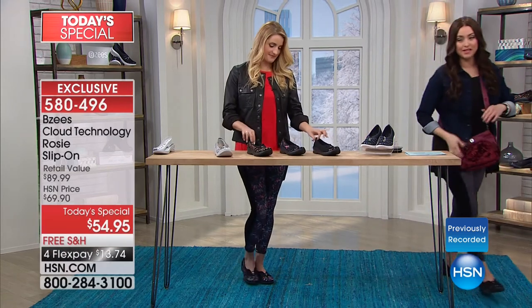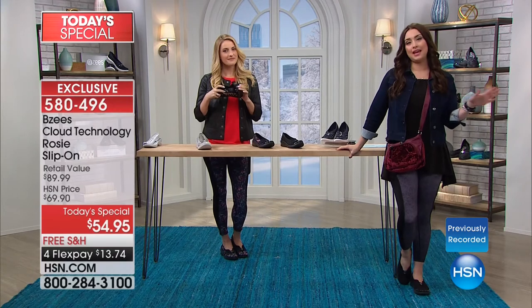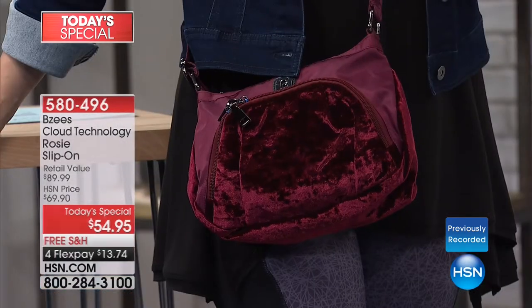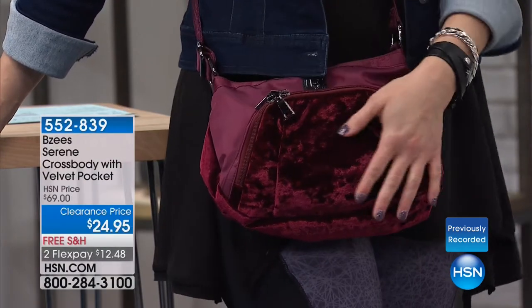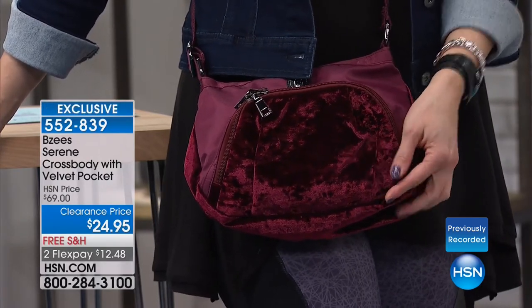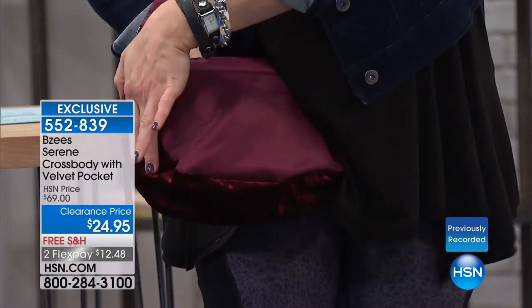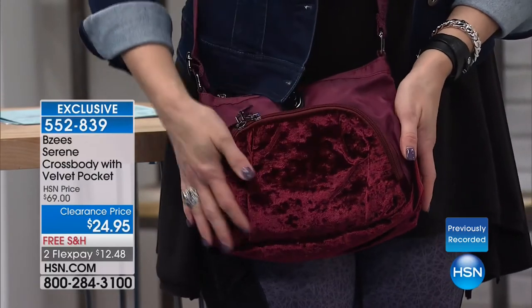When you're shopping with us, please don't forget, I believe we're at last call on the most amazing hands-free, easy to go everywhere crossbody bag. We have 100 in each choice remaining, and we'll show you those colors. But we thought this was important because, well, yes, it's on clearance, and we love that. But velvet continues to be everywhere for 2018. This is normally a $69 bag. Tonight, it's $24.95. Can you believe it? And it's still on free shipping and 2 Flex as well.